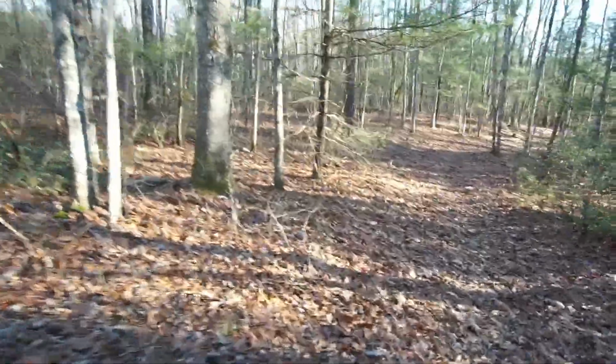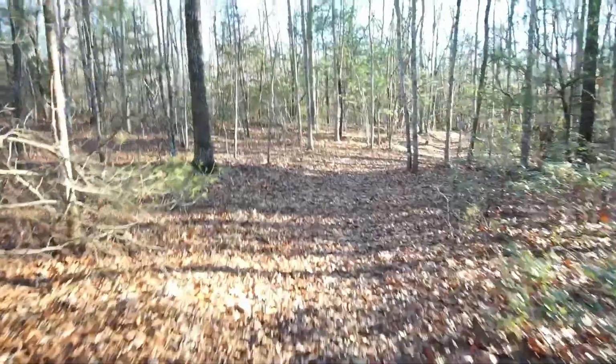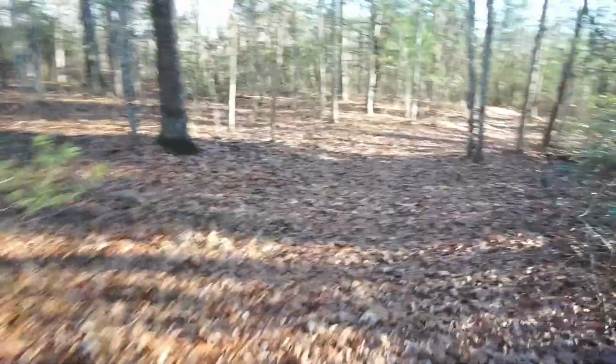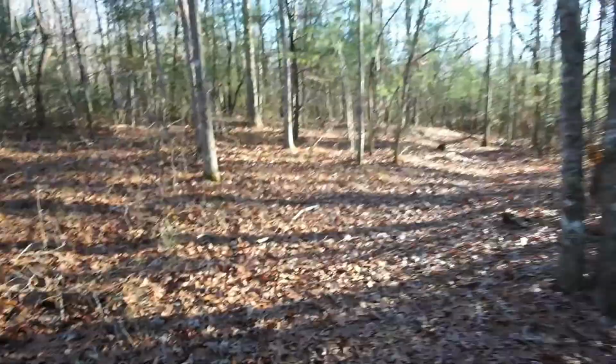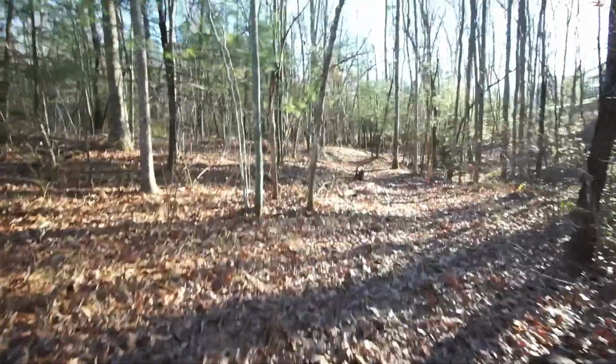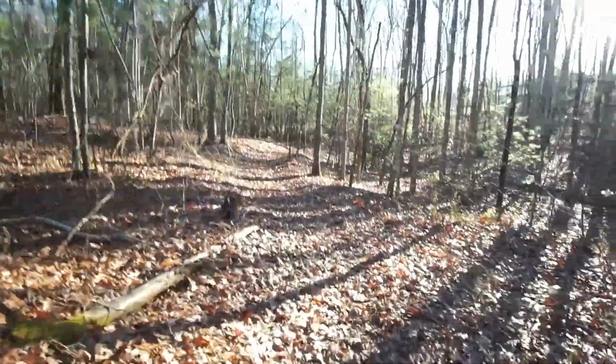Something else everybody should know about Ridgetop Equestrian Community is that it has its own private trails that people can enjoy. It also connects up with the Big South Fork and has trails that lead directly into the national park.